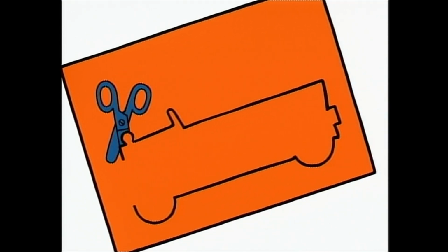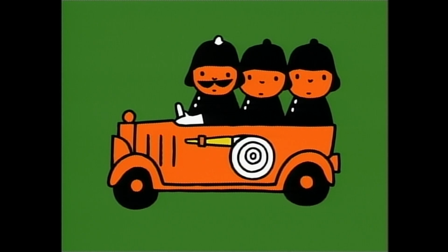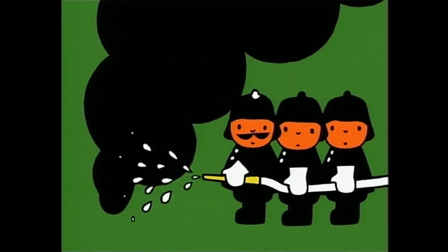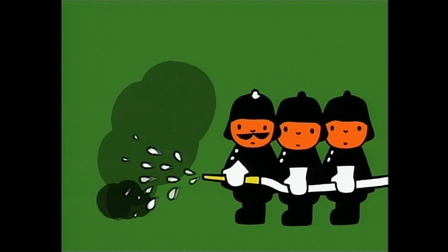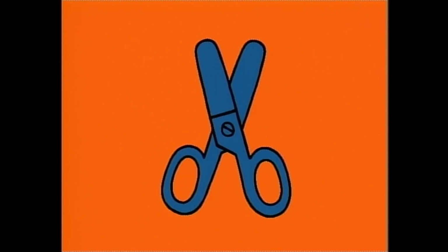Now let's snip the black paper. Snip, snip. What's this? Oh no, it's smoke. Smoke is everywhere. I'll snip the red paper as fast as I can. Snip, snip. Look, it's a fire engine. Ooh, ooh. The firefighters use the fire hose to get rid of the smoke. Thank you, firemen. It's fun to cut out things on paper with scissors.